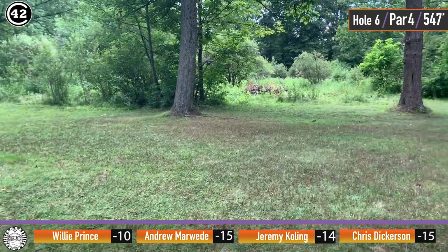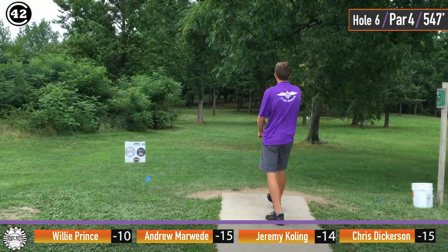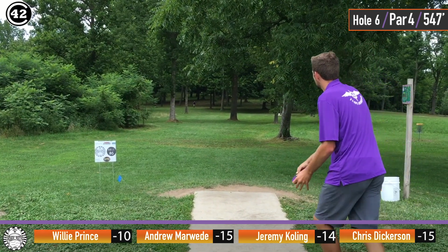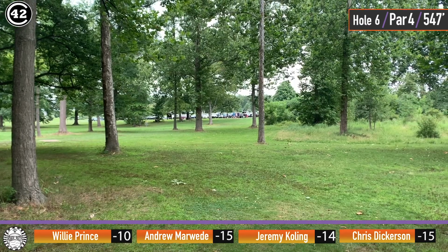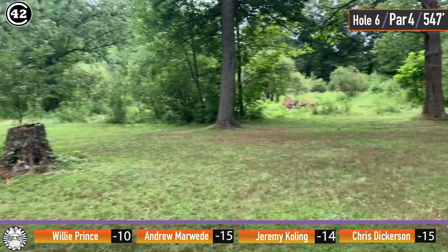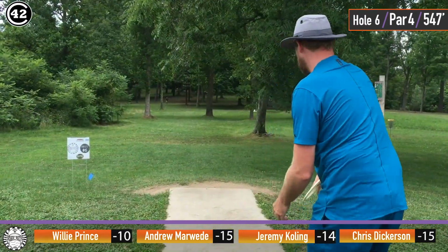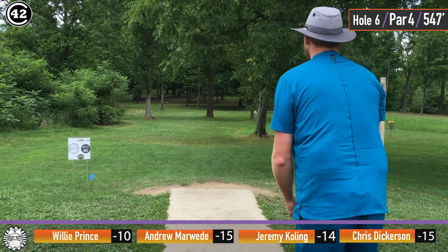And that's a nice conservative throw from Dickerson. He's not trying to throw too much into it. He probably has the best chance of the guys on this card with his power. I just don't play for that shot. Yeah, for sure. I kind of expected Chris to give it a little bit more, but he likes to just keep it down the fairway, and that's good play. Marwede with a nice shot as well.